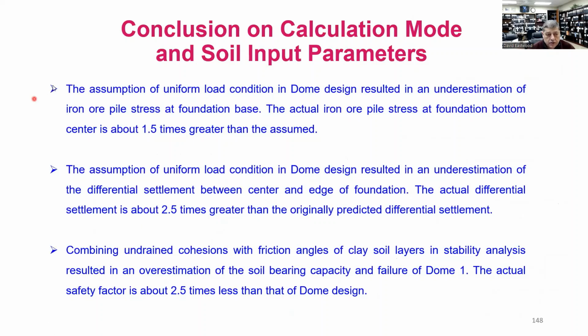So here's the conclusion. The assumption of uniform soil conditions is not conservative. Actual loading is 1.5 times greater than assumed. Assumption of a uniform loading resulted in underestimation of differential movement. The actual differential movements were 2.5 times greater than what they assumed. Combining undrained strengths with friction angle gives you higher overall strength of the soil. The actual safety factor is 2.5 times less than the assumed design.